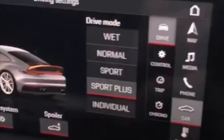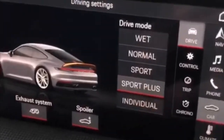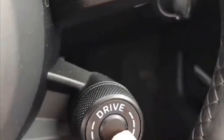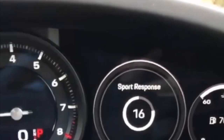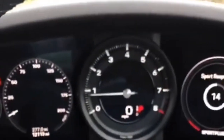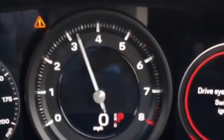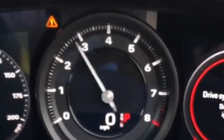We've got all the different driving modes here, wet, normal, sport, sport plus, and individual. And also we have the same thing here on the Manettino. We've got a sport response button. So if you press the sport response button, you get maximum attack for 20 seconds. So I believe the car over boosts a bit as well. If you want to have a quick listen to what that sounds like, let's have a listen. Yeah, it sounds very, very good.